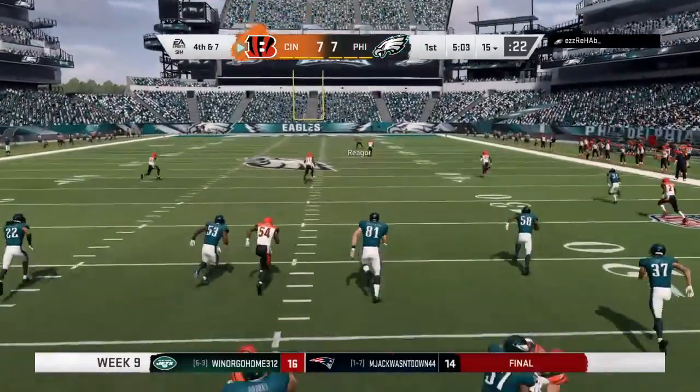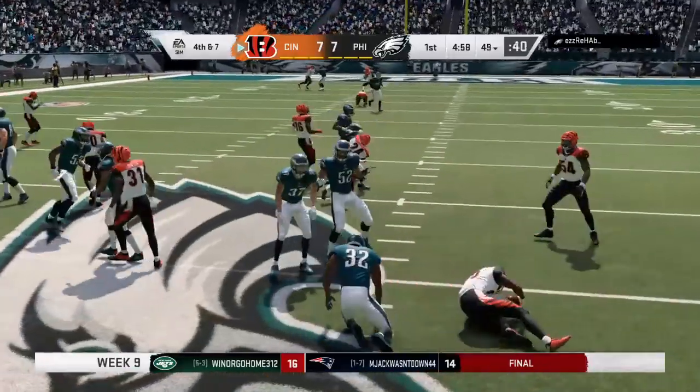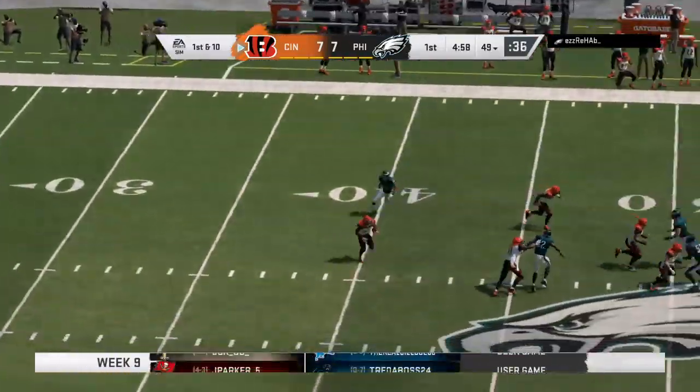They only punted twice in the win last week as he gets this one away. And it's fielded at the 34. Nice job bringing that one back. 14 on the return. And the Bengals will take over here 1st and 10.